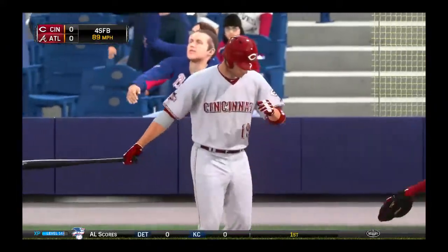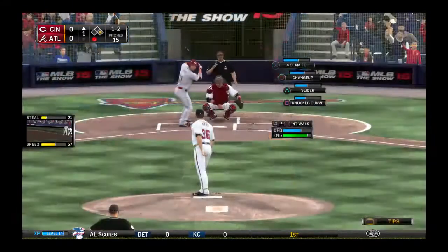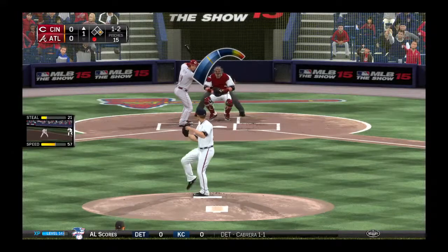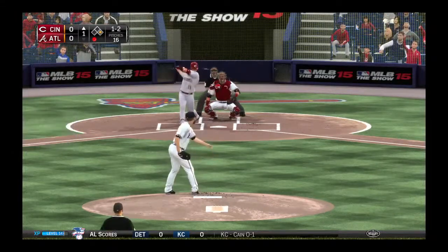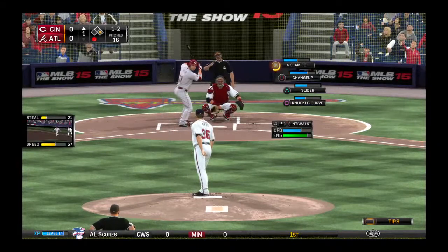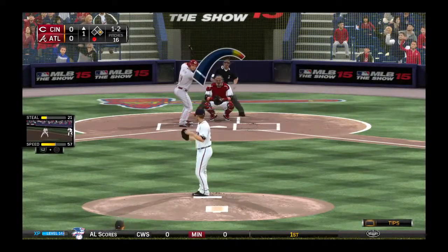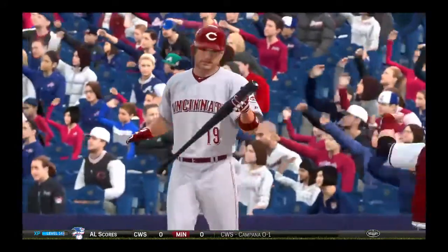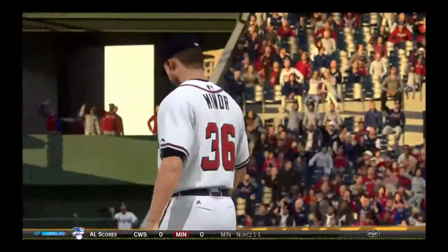That one finds the target on the outer half. It's 1-2. Minor ready with a 1-2. Fouled back. Here's another 1-2. Now a swing and a miss by Votto, and he'll head back to the dugout as out number 2.